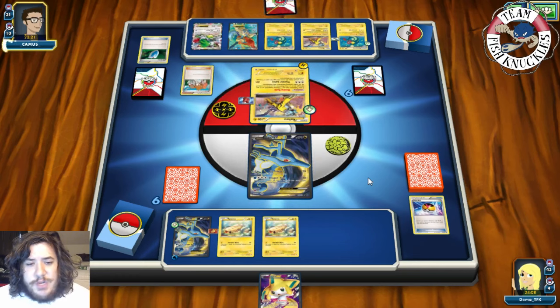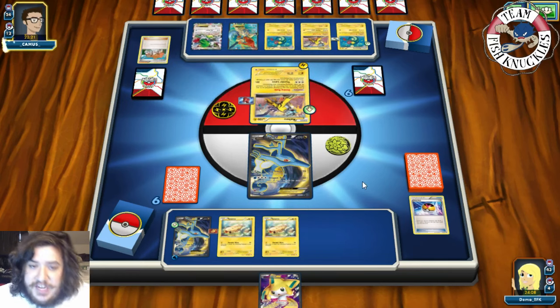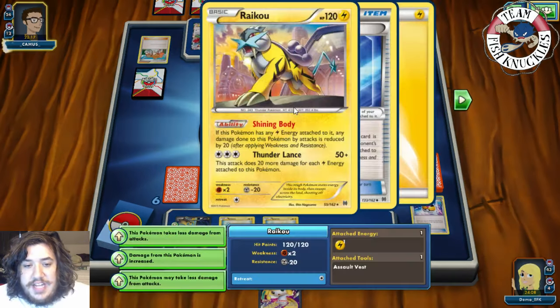And let's see, Juniper going to discard the hand, drawing 7 new cards. Can the opponent find a Float Stone? If they can find a Float Stone, they can put it on Keldeo. They can Rush In, double Dynamotor to this guy, and start using Thunderlance.